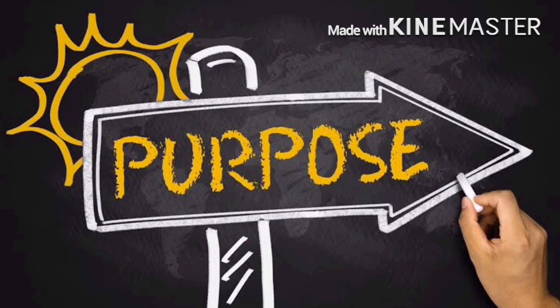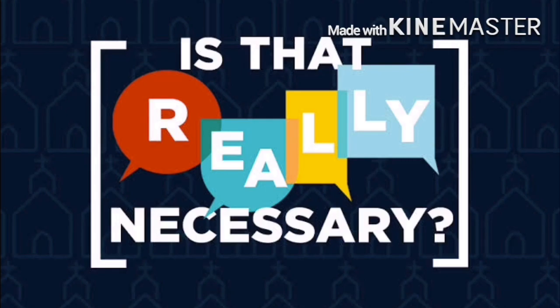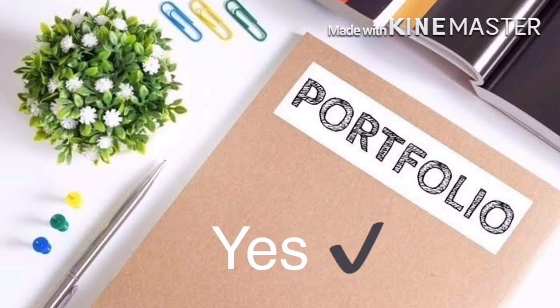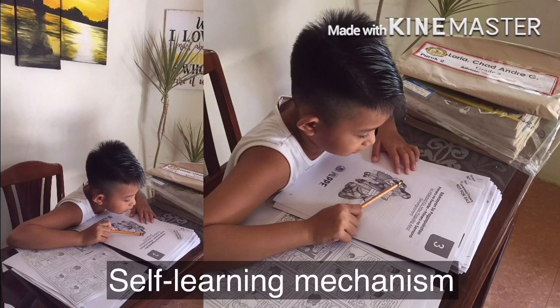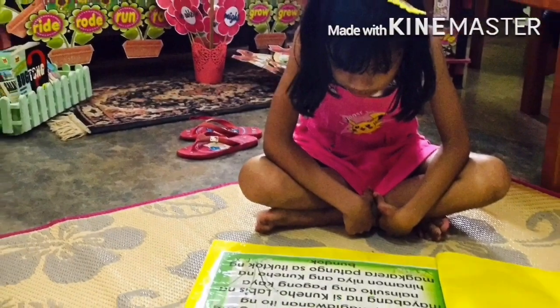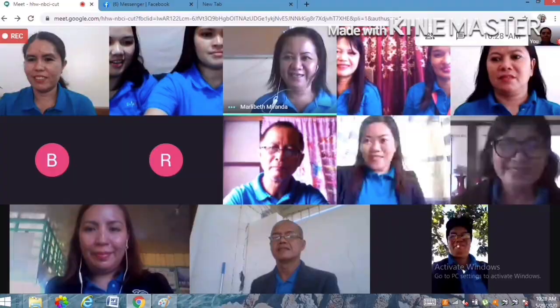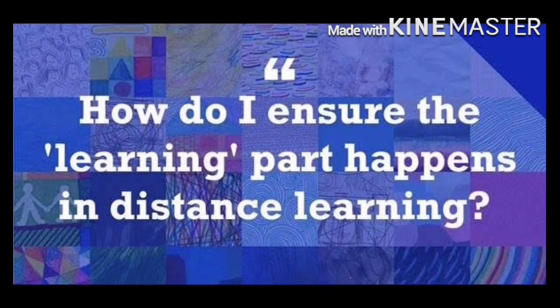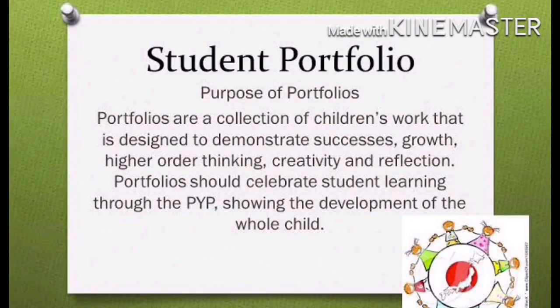Very good, learners! Let us set first our purpose. Why do we need to make a portfolio? Is it really necessary? Yes, of course. In this time of crisis, our learning modality has turned out to be a self-learning mechanism, meaning the learners learn on their own through the guidance of their parents and virtual support from teachers. How can teachers assure, monitor, and assess pupils' learning performance if they are not physically together with their learners? This is the very reason why we have this portfolio.